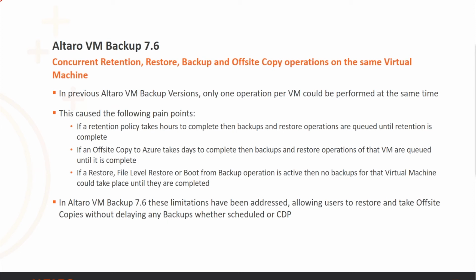So something else that we've actually improved quite a bit on in Altaro VM Backup 7.6 is the ability to take concurrent retention, restore operations, backup, and offsite copy operations on the same virtual machine as well. Previously, you could, for example, only do one of these operations per virtual machine at the same time. And this caused quite a bit of pain points, especially from a support perspective. We've had quite a bit of customers coming up to us and mentioning these, and we've worked with the development team to address these issues. So, for example, if the retention policy took quite a bit of time to finish, that blocked the backup and restore operations until that retention had completed, which I know for some of you out there was a bit of a pain point.